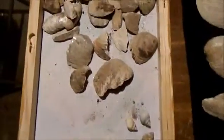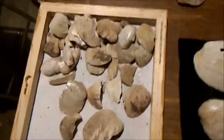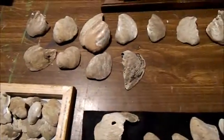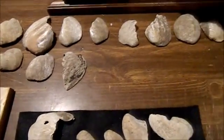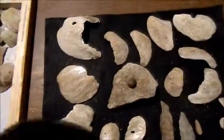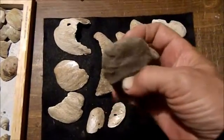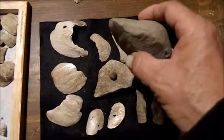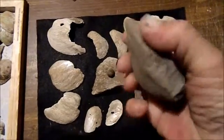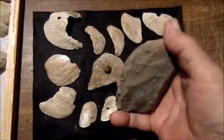And then there was a whole bunch more broken shells. All of them show that same distinctive type of crack across them, where they were struck with this or a celt-like device similar to this, but this one definitely was used. This one definitely was modified to have a sharp bit.